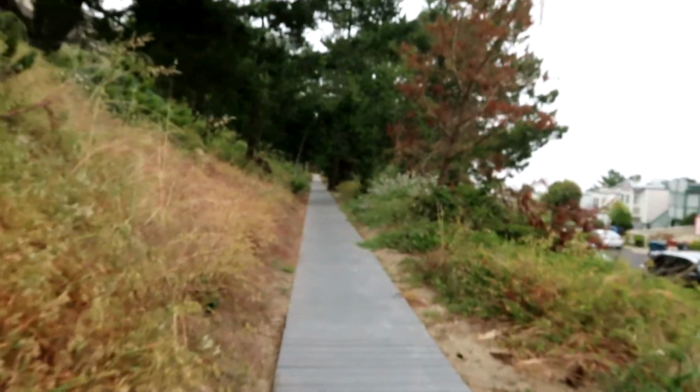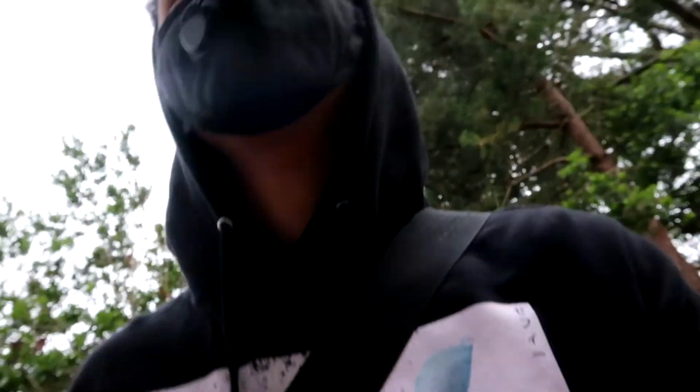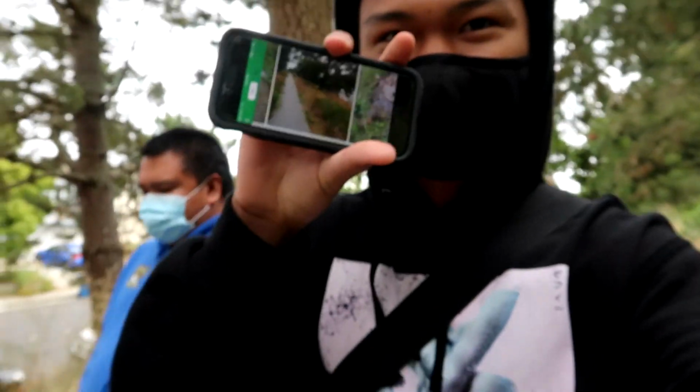We have to walk down this path right here. Ooh, a bit scary. Nice looking planks though. I've never been to this area before. Haven't seen anything yet, but I don't think it's not here. It's not here yet. We're still following the pictures that we see on my phone right now. We're currently checking photos. I may have just found it. I'm gonna go check it out.